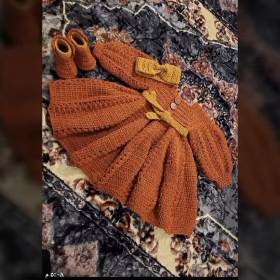How was the video and how were the designs of beautiful and trendy baby crochet frock designs?